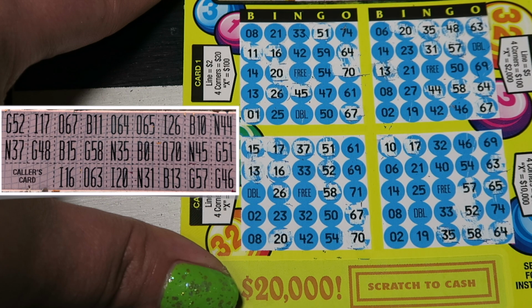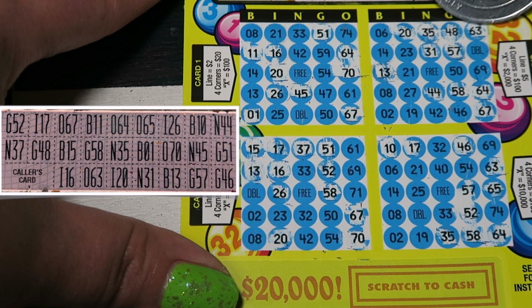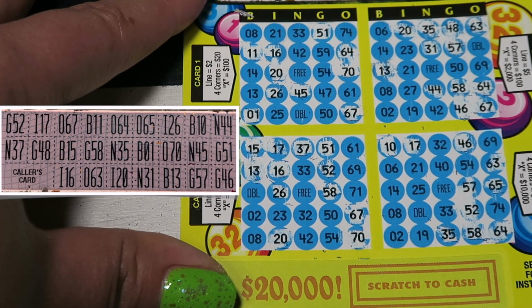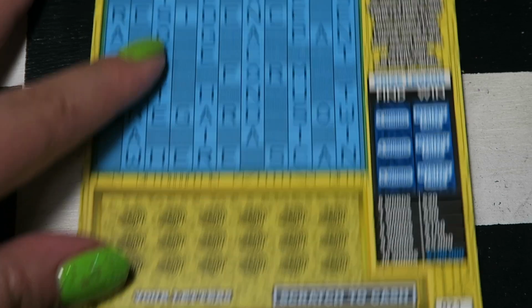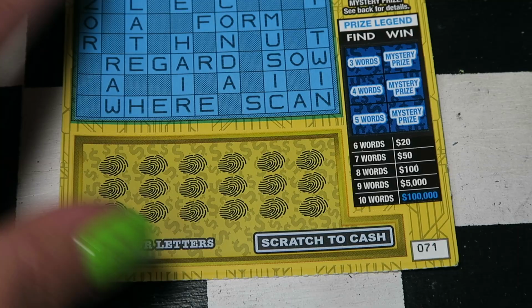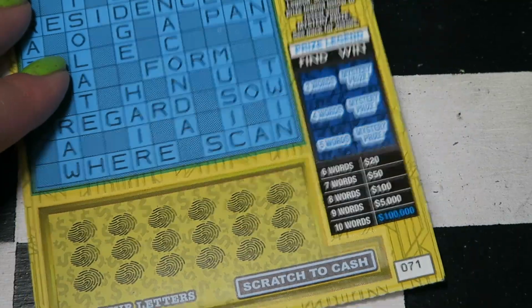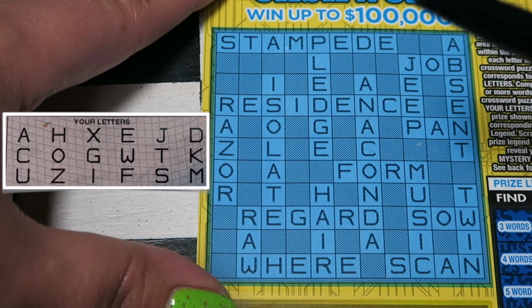And the last one is G46. Yeah, so nothing on those. Maybe our mystery prize cashword will come in clutch with a win for us. We have ticket 71, and we need at least three words to grab a prize, and the first three are mysteries.